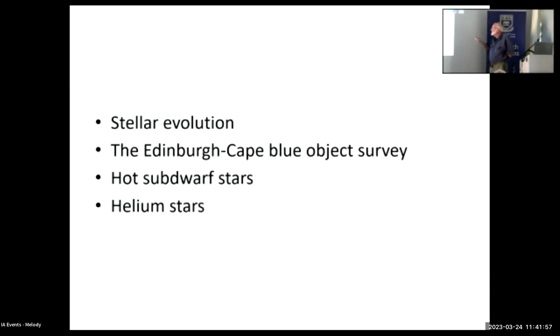So what I'm going to try and do is give you a very quick run through stellar evolution, because I'm assured that most of you have no real knowledge of that. Talk about the Edinburgh-Cape Blue Object Survey, which occupied me and a number of other people for many years, and then some of the results from that. I want to talk particularly about the hot subdwarf stars, and I'll explain what they are. And if I have time, the helium stars.